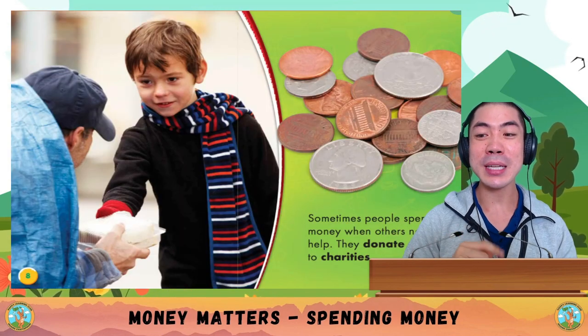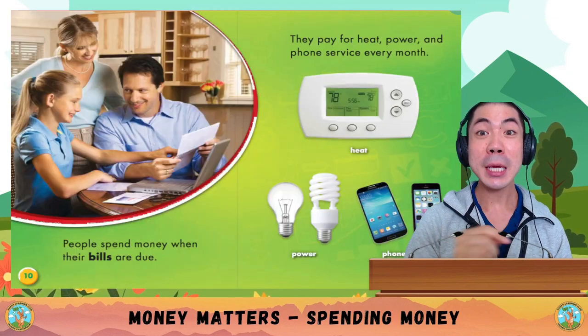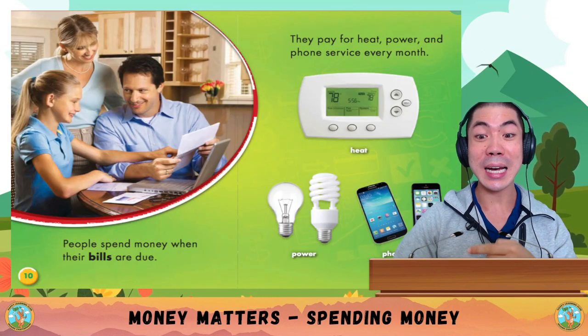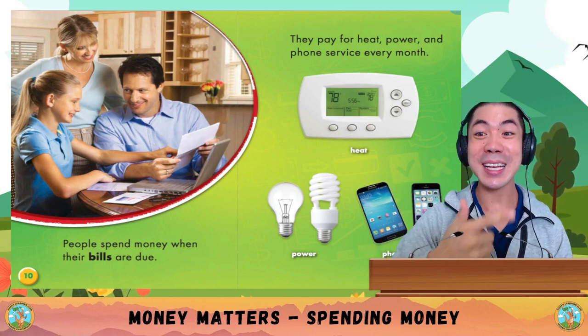Sometimes people spend money when others need help. They donate money to charities. People spend money when their bills are due. They pay for heat, power, and phone services every month.